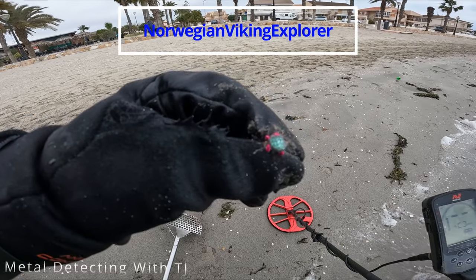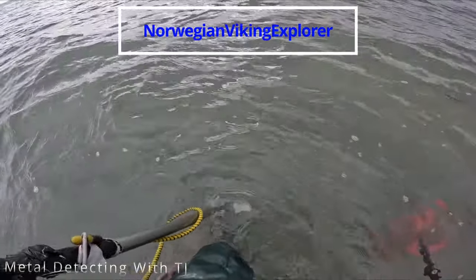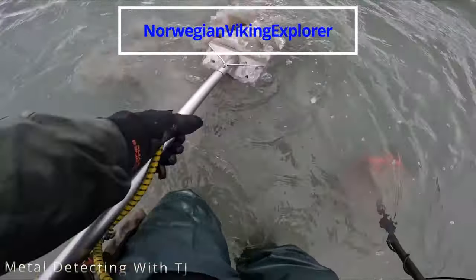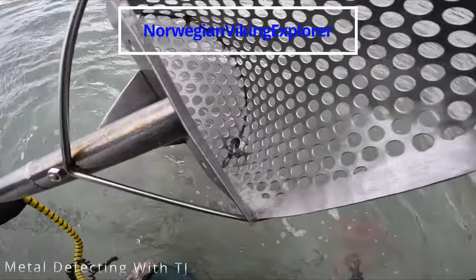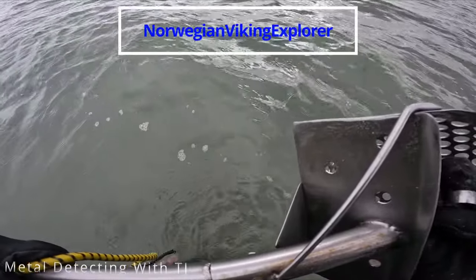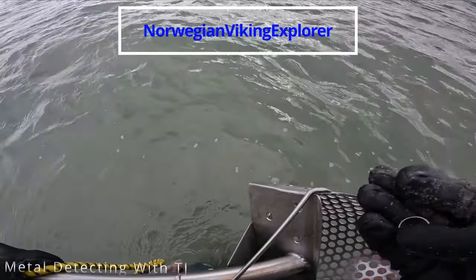But that tiny little torpedo earring. Okay. I have an ID 13. It was pretty deep, so I think, oh, what do we have there? Is it a jumper or is it really? Very silverish. Was it stainless steel?